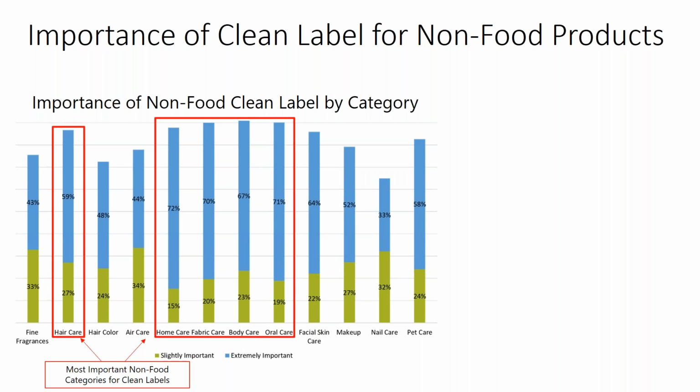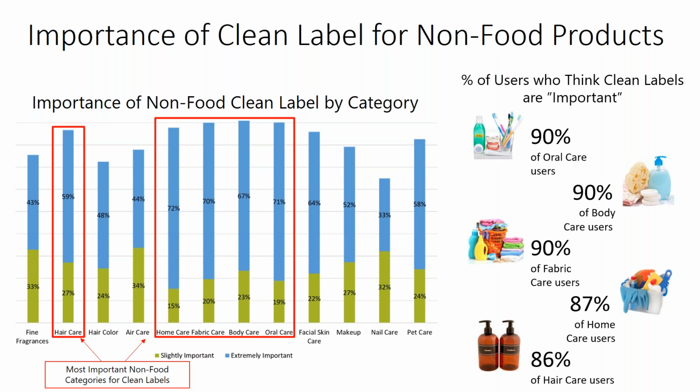And personally, I had to go look at the back of my toothpaste tube to see what was in it. It's not something that I look at every day. But I would personally say that it was important to me as well. So this movement is not just in food, we're seeing it also in non-food.